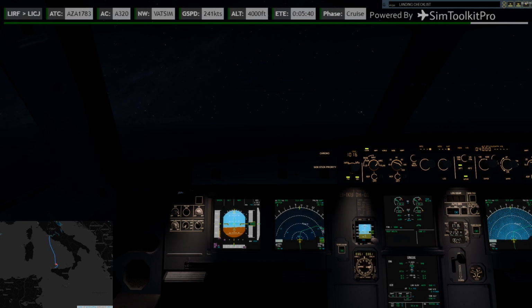We are already on approach mode. We're gonna maintain 4,000 till Baduk, which is that waypoint there. Over there, we're gonna descend to 3,500, so 500 feet drop. And after the point after Lavru, we are gonna go down to 3,000 and intercept the localizer. That's the plan.